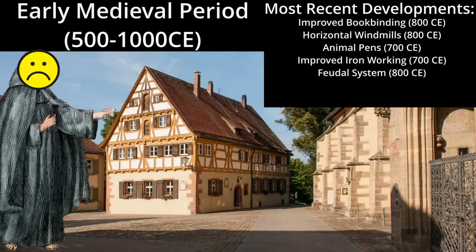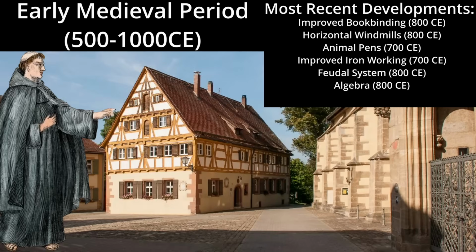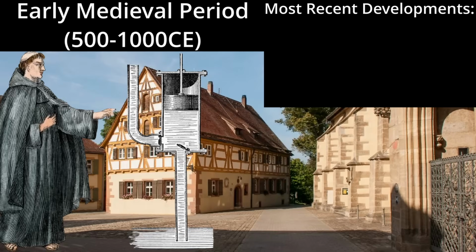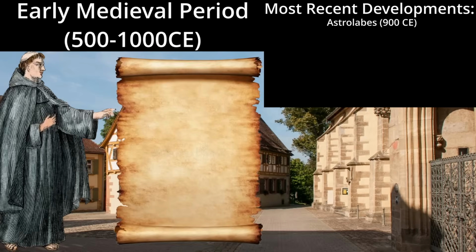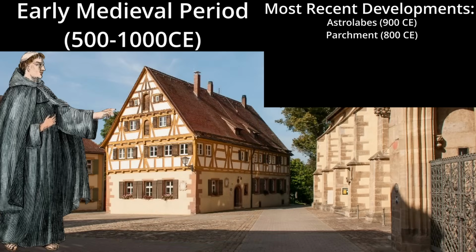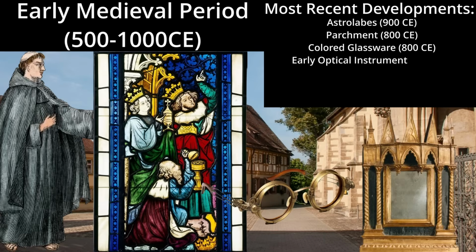his name. Oh, and if things couldn't get any worse, algebra just got invented to ruin every middle schooler's love of math. But on a happier note, hydraulic pumps and astronomical instruments like the astrolabe just got updated. Parchment also got invented because paper keeps falling apart. And finally, glass got a much needed boost with cool new colors and the creation of early lenses and mirrors.